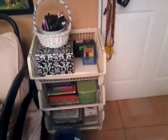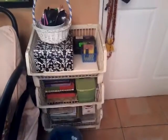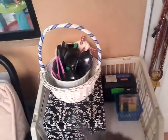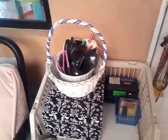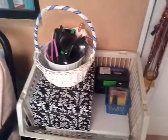On this wall, we have a couple of pictures. And then down here, I have this 3-tiered organizer. And it pretty much organizes all our extra stuff. So I have this basket right here for my wedding. And then inside the basket, I have this plastic bin. And that houses all our sunglasses. Just a place to put them so that they're organized and not all over the place.